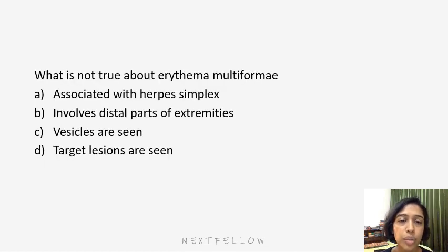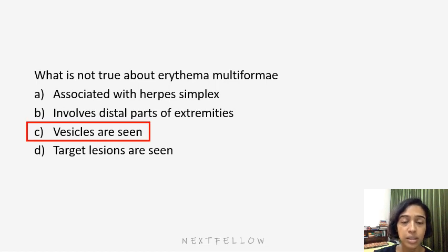What is not true about erythema multiforme? Associated with herpes simplex, involves distal parts of extremities, vesicles are seen, target lesions are seen. So the answer here is vesicles are seen. All the other points are true of erythema multiforme.